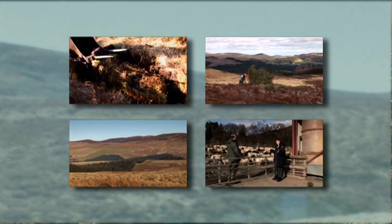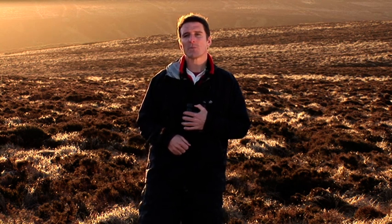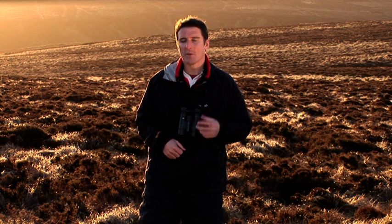This environment around me is active blanket bog. It's still forming peat, it's still working. And if it's to carry on working, it needs careful management and maintenance. And any human intervention must be from the standpoint of empathy and understanding for the balance of this beautiful landscape.